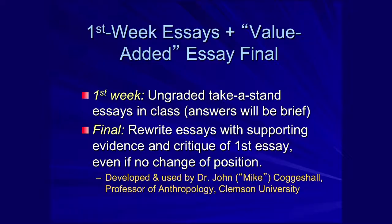But come around finals time, guess what happens? They see these questions again, and they have to rewrite their essays. They don't have to look at their old essays. I mean, they can look at them if they want to, but that's not the point. They have to rewrite the essays with supporting evidence and a critique of the first essay, even if they didn't change their position. He doesn't do a pre-post test.